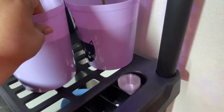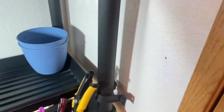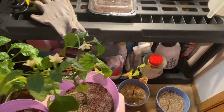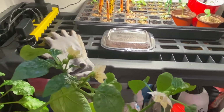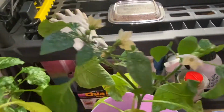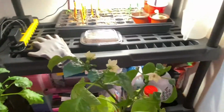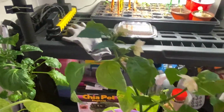And then let's check on my peppers. Oh my gosh. Y'all, I can't believe it. Oops, I lost a leaf. Okay. So as you can see, this pepper plant has a lot of flowers opening up. Something that I'm actually struggling with my peppers is if I want them to actually fruit inside, am I giving them the proper nutrition, right?